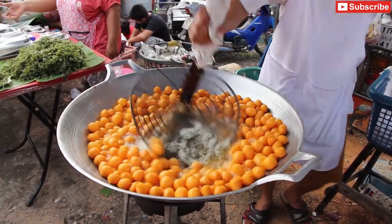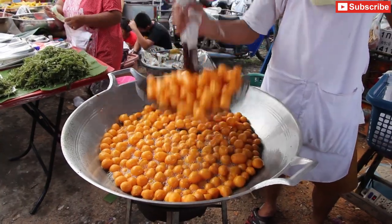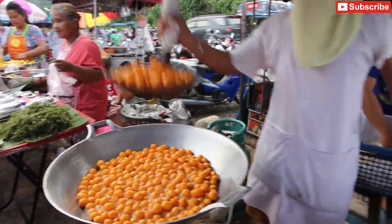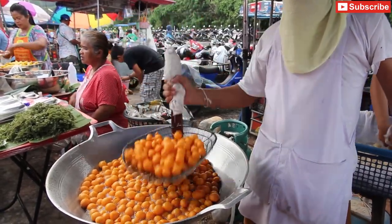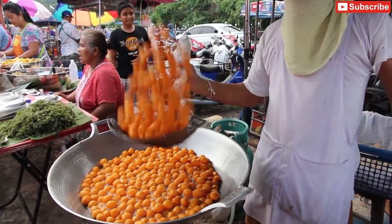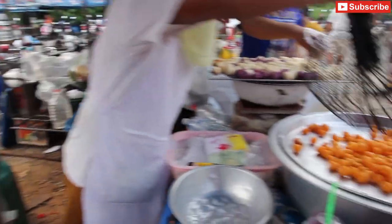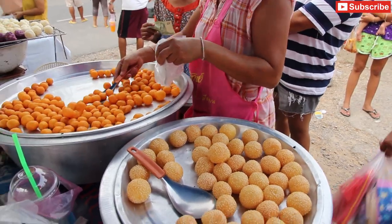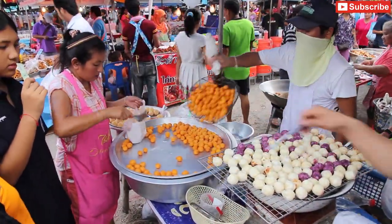Eventually, once they're cooked, he turns off the gas. And strains off the excess oil. Before putting them on the tray to sell. As you can see, they're very popular. You get a bag of these little balls for about 20 baht.